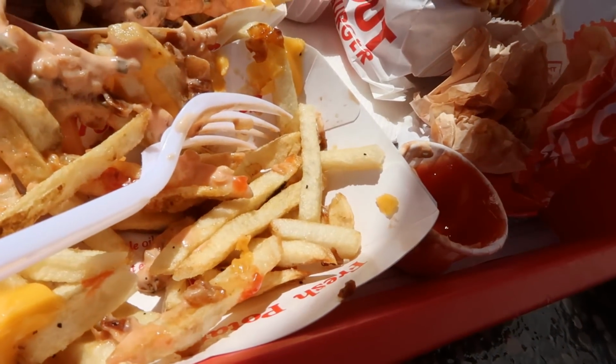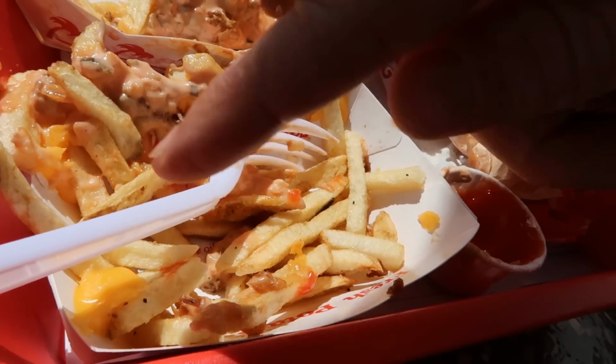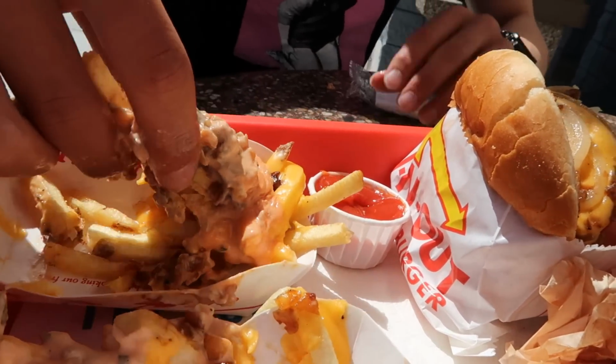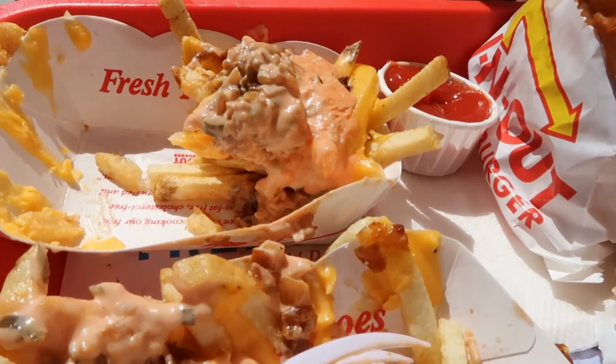Oh, of course. But the only thing is that you just get it on the top. So on the bottom, it's not mixed throughout the whole thing. I guess you'd have to mix it yourself. You're gonna need ketchup anyway. It's pretty dry down here towards the bottom, and the top is covered. Well, definitely gets points for messiness. Yeah, definitely points for messiness. All right, take a break.